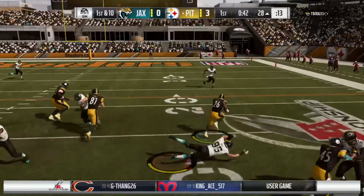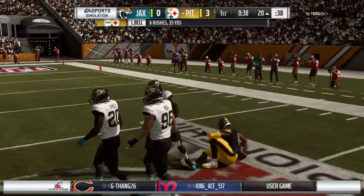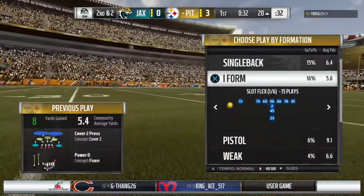Running game working. They'll stick with it on 1st down. And he's going to bring this one down to right about the 20-yard line. Just what you want on a 1st down run. Call it 8 yards. And it's 2nd and 2.